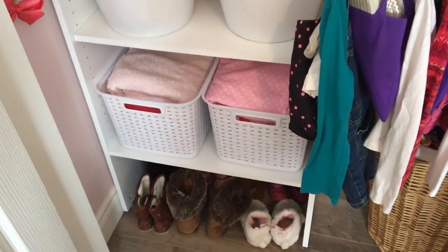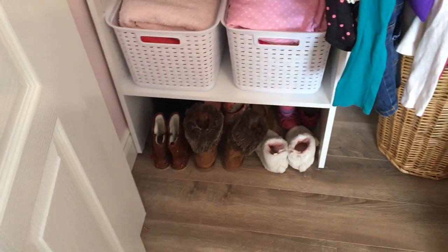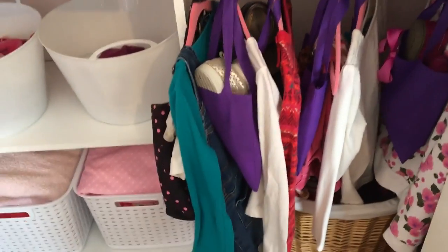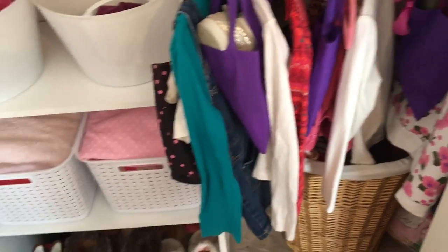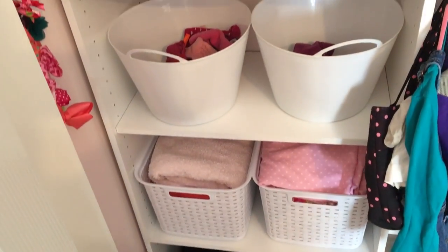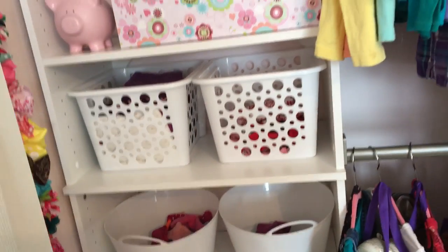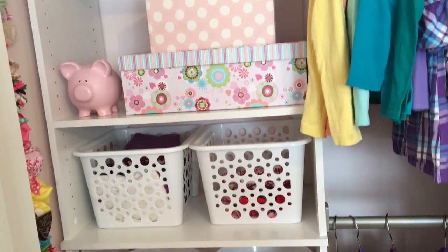So she doesn't have a lot of shoes, but because the space is so small, I just decided to put them in with, you know, her outfit. So they're up off the floor and it provides more space for us. So this is a quick look at her closet system. I will show a whole video dedicated to this later because it really does work very well for us.